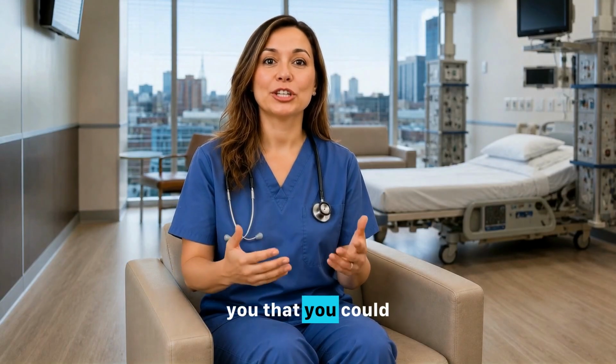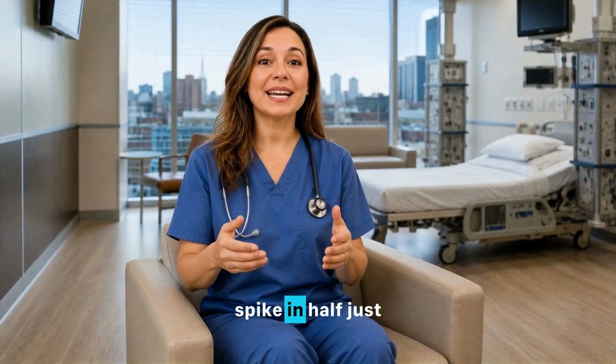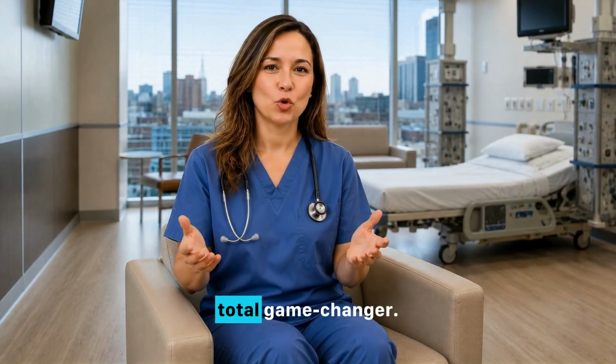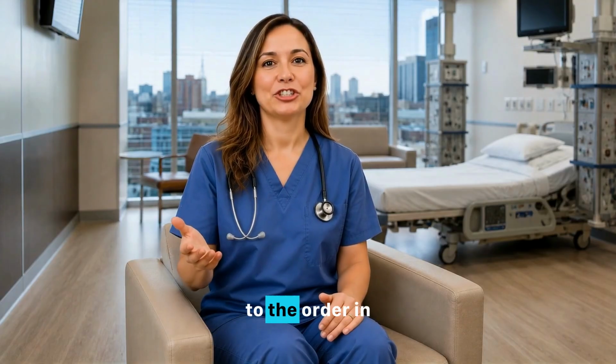What if I told you that you could eat the exact same meal, with the exact same calories, but cut the blood sugar spike in half just by changing the order in which you eat your food? Keep listening, because this next trick is a total game changer. During week 2 of my 30-day experiment, I decided to test the concept of food sequencing. This means paying attention to the order in which you put food into your mouth.